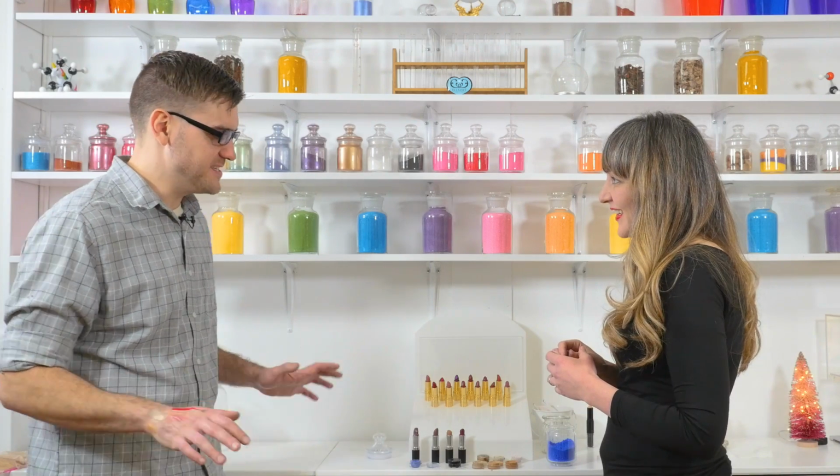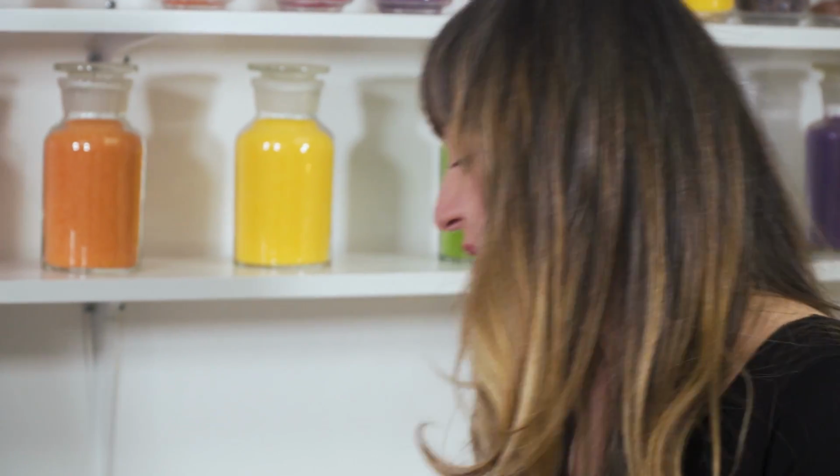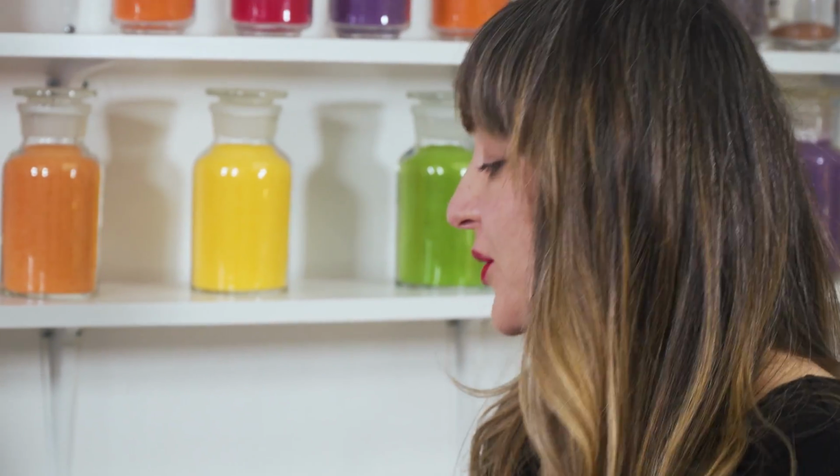So, what grade would you give me overall? I give you, I mean, considering the materials that you used and considering that you actually made the ultramarine, I would definitely give you a B-.